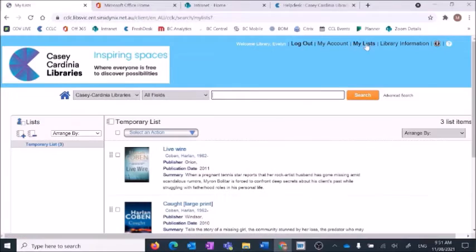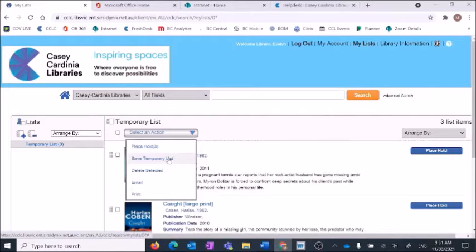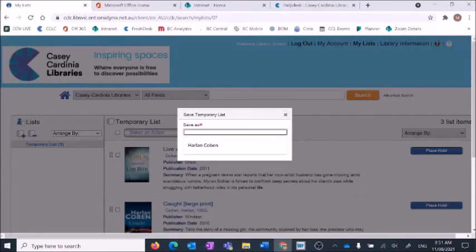I'm going to add this to my temporary list, and then I'm going to go up the top to the My Lists list. A temporary list is exactly that. It's only temporary, so I need to rename it so it's saved permanently, or for as long as I want to keep it. So I'm going to rename it as Harlan Coben.